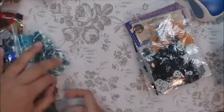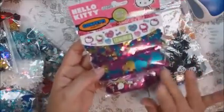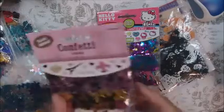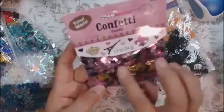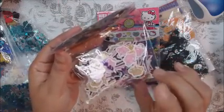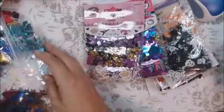And then I also have Hello Kitty that I got from, what do you call it? Party City, and I never used it. I think I have another one. I have this Paris themed one, and it has hearts and fleur-de-lis, and these could be really great for ephemera. So that one, and I think I have one more, yeah.